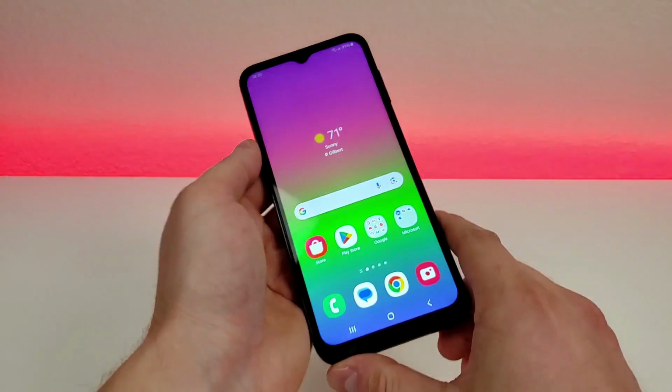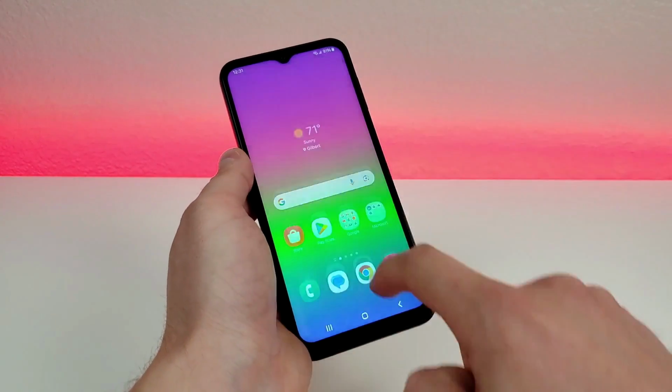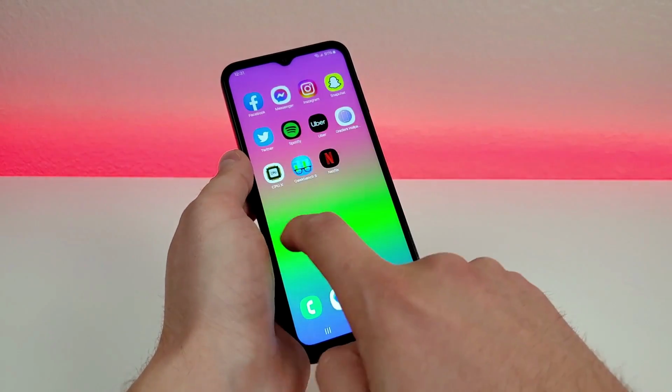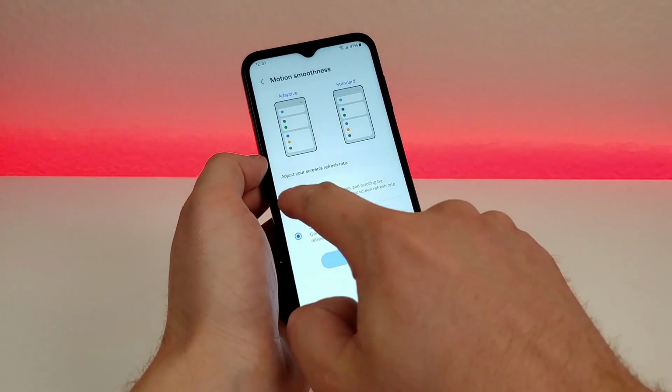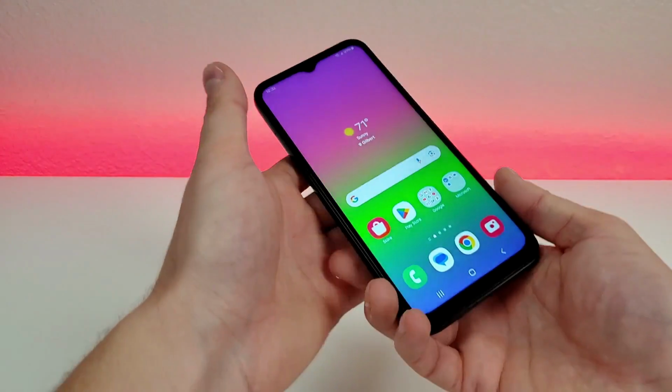So I'll apply that, and then now you can see the phone is still usable, but things are definitely a lot more choppy when navigating around the device and doing various things like that. So I do prefer the adaptive mode here, so the phone will operate at 90 Hz when it makes sense. So something to keep in mind there.